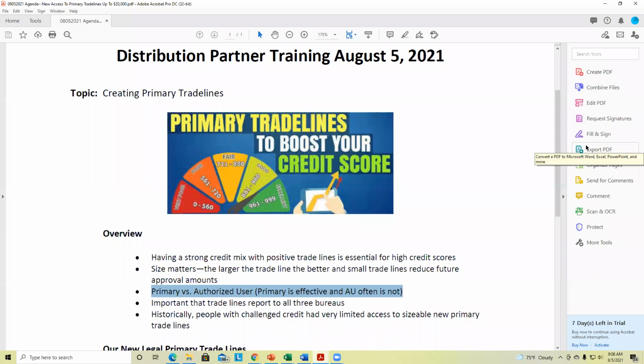Well, if that's the case, then what are we left with? Well, we better be building primary accounts. Primary are real accounts that are opened by us, that are under our business, or in this case, under our personal credit. They're really ours. So, big difference between primary and AU. What we're talking about and what we do is not AU, because I can tell you, I've seen a lot of disappointed clients that have high credit scores and they can't get approved for squat because almost all of their credit is someone else's. It's AUs.